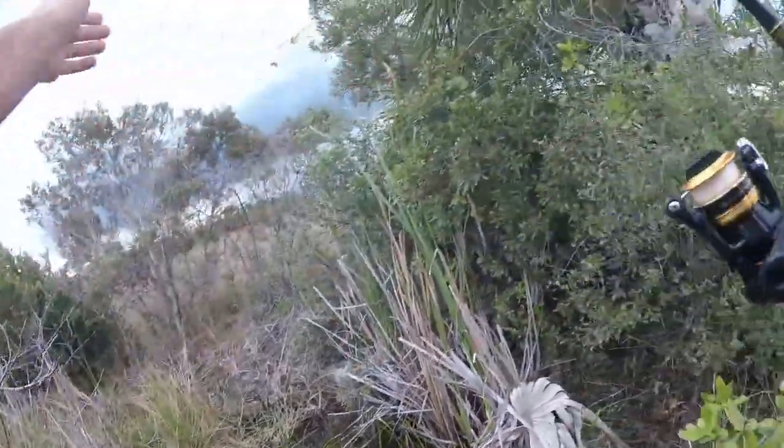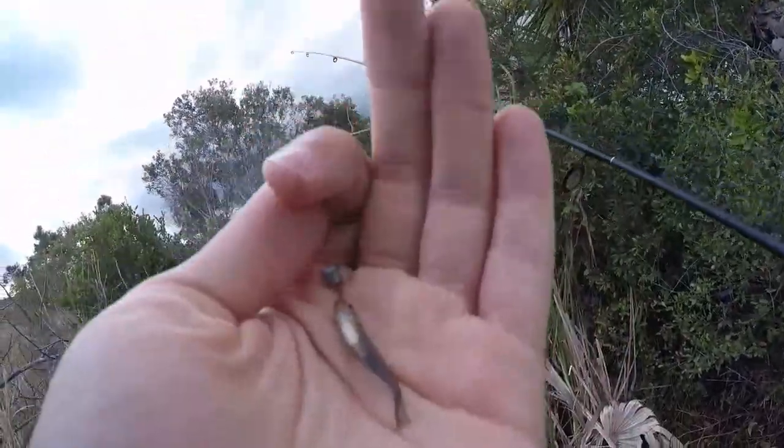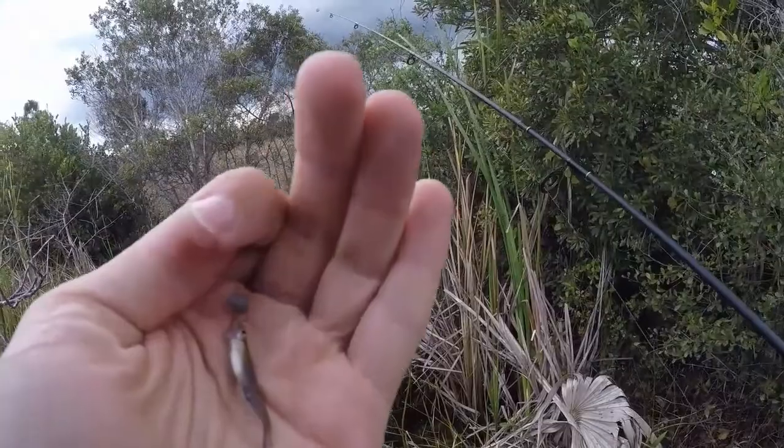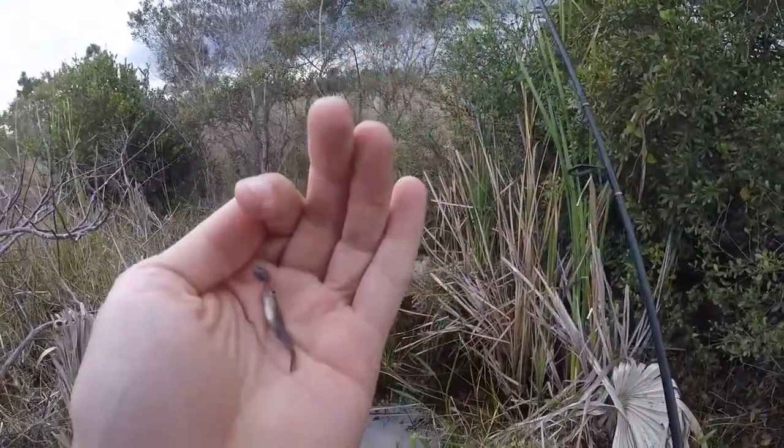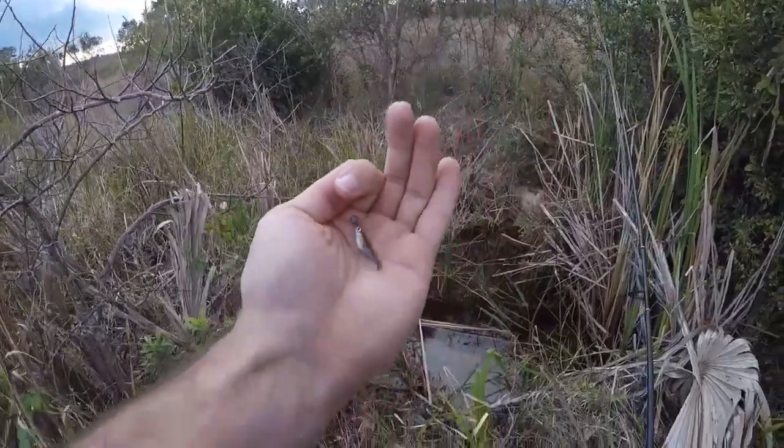What is this? Fish two is another eastern mosquito fish. That's really annoying. I hope we can find something else in there, and I really, really hope we don't have to go through too many of these to find one of those.